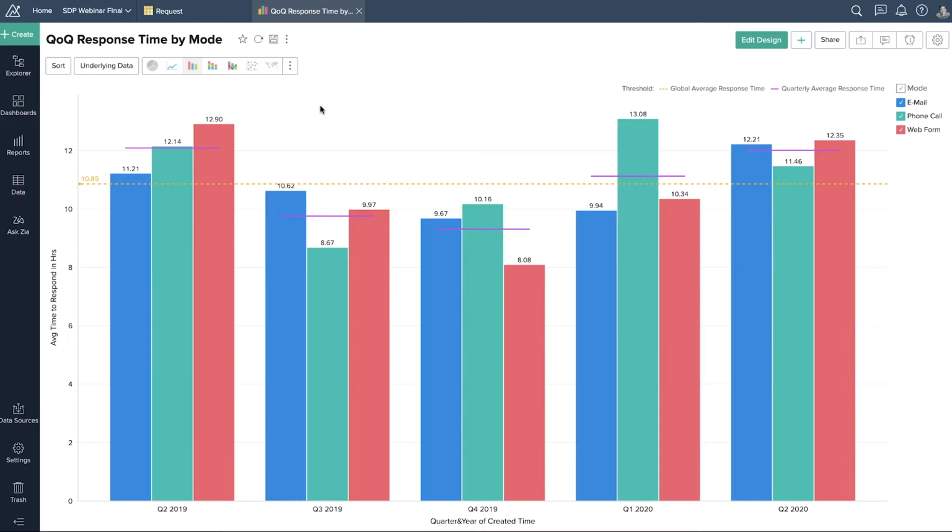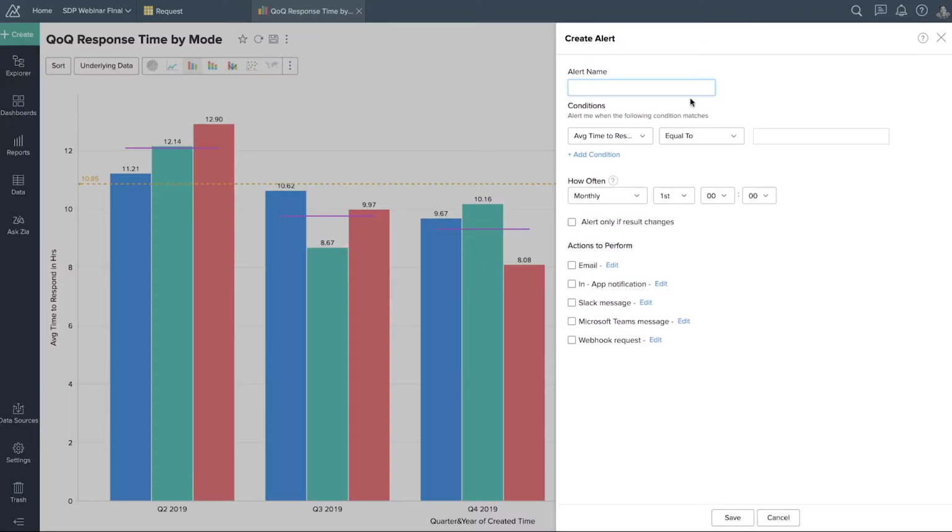Now what we can do is we can also generate an alert in case a certain metric is breached so that we don't have to keep viewing this report. So to create an alert, let's say we want to be alerted if the time to respond breaches the 12-hour mark, right? So we can click on the alert icon on the top right, choose create alert, and give the alert a name. So we can call it response time threshold reached.